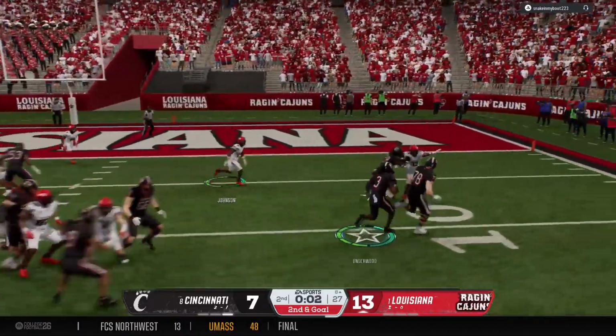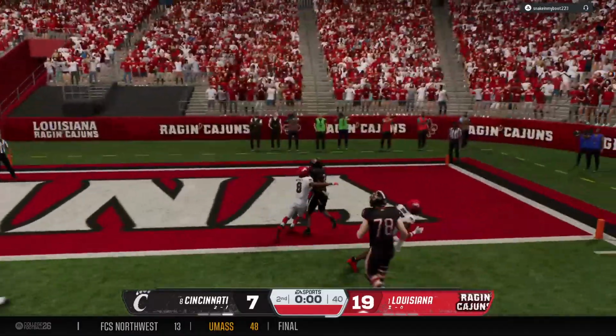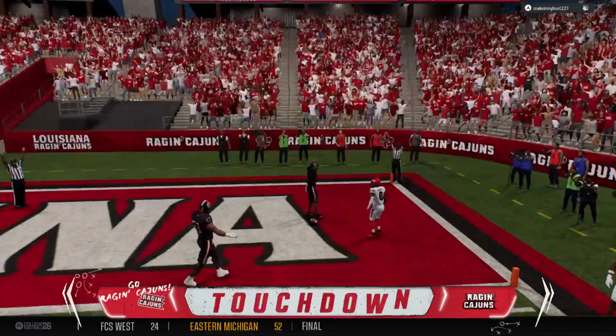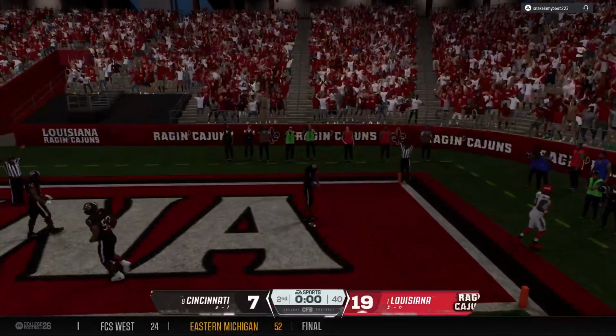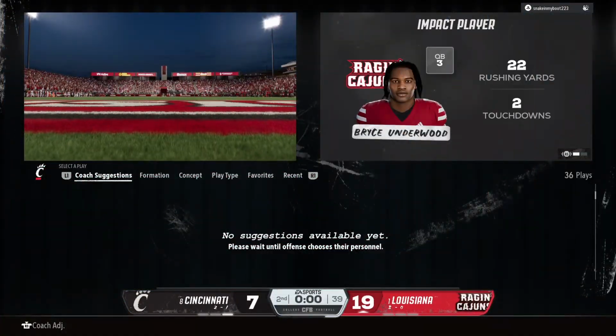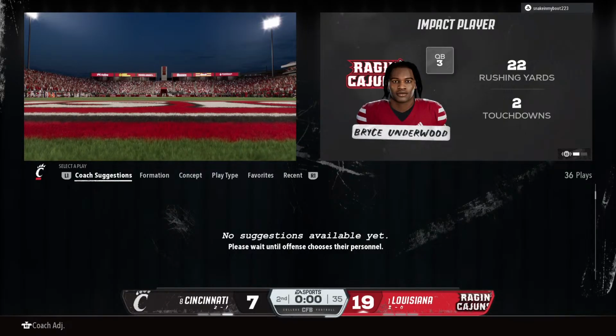Designed quarterback run. Motors into the end zone. Touchdown, Raging Cajuns. That's playing to the echo of the whistle here in this first half. They just keep pouring it on. Why not just continue to be aggressive? It's worked out so far for them. What a big lead they've worked up now here in this first half.